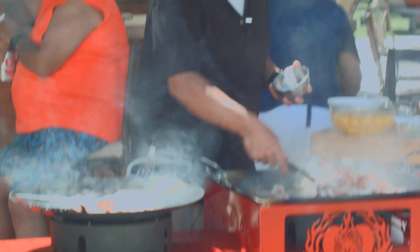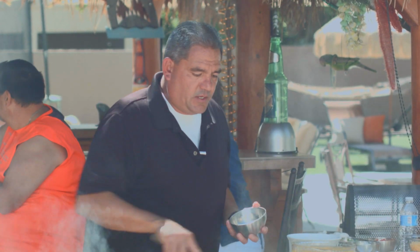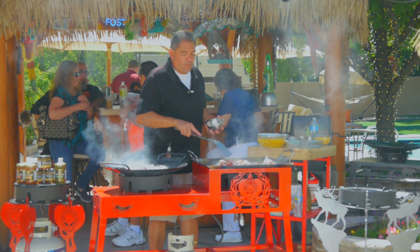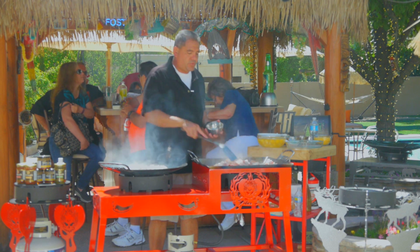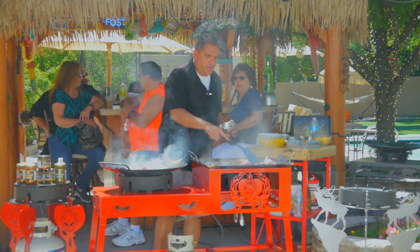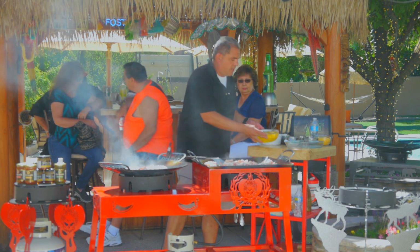The reason I'm using the bacon on this side, I'm going to mix it in there eventually, but I want a little bit of the bacon grease in the flat skillet. So when I'm done with that, I'll mix it in here, and then we'll cook the French toast and the pancakes with just a slight flavor of that.